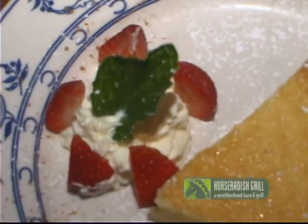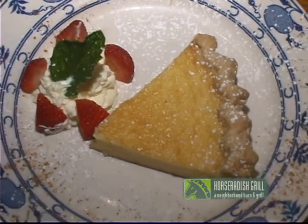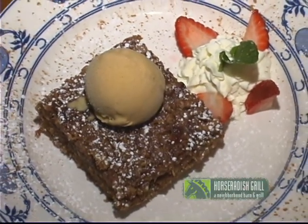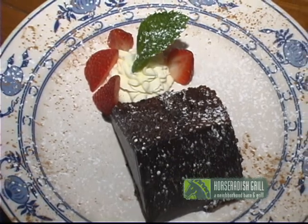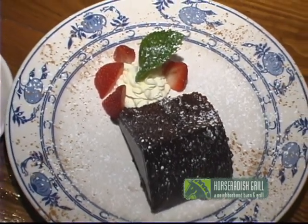This is our lemon chess pie, very light filling on a cookie crust. This is our Kentucky oatmeal spice cake. Has a little bit of coconut on top of the cake, and it's topped with our house-made caramel ice cream. This is Horseradish Grill's chocolate cake, made with a little bit of sour cream and topped with a coffee ganache.